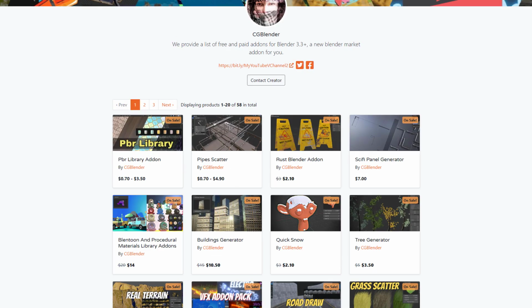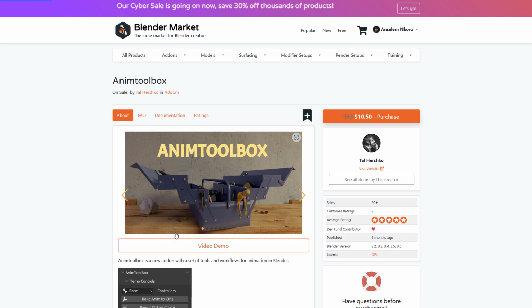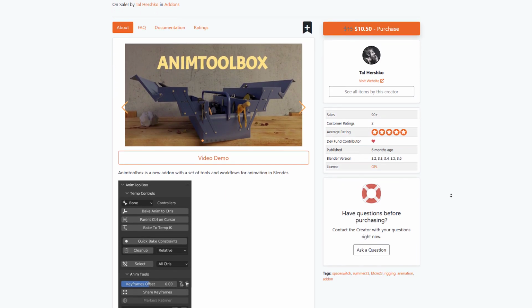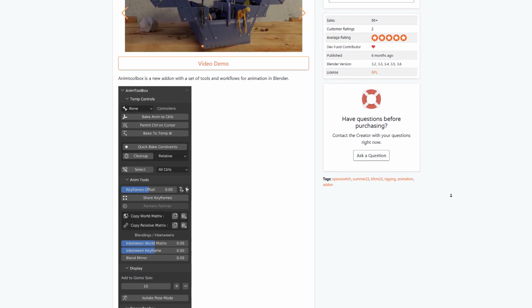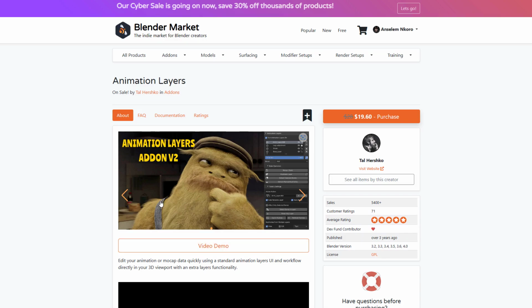So if you want to get any of these ones, these are currently right here. And if you're into animation, then you might want to consider taking a look at the animation layers. Tao Hitchcock is also putting out the animation layer add-on version 2 on sale at this point. There's also a brand new animation toolbox, which is an impressive add-on with a set of tools and workflow for animating in Blender. This comes with temporary control tools, animation tools, and you'd also find both display and also rigging tools that you can work with.